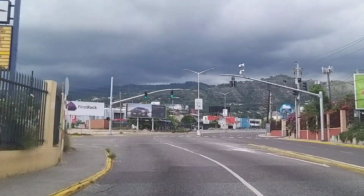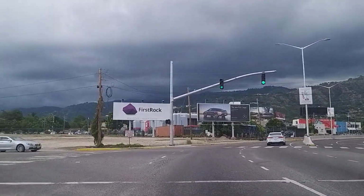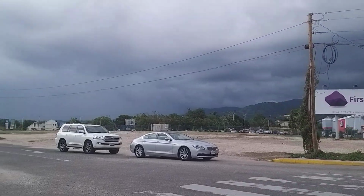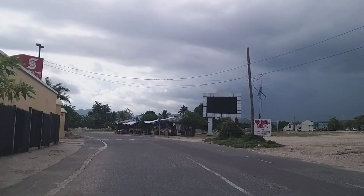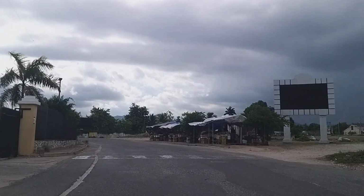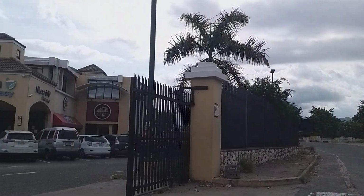So we're on Barbican Road. We're gonna take a left turn and go around to the Barbican Center. I'll go over the plaza as well and do a little drive around. Over there we have Wendy's, Roshain Supermarket, and a few others, Acropolis, Monarch Pharmacy.